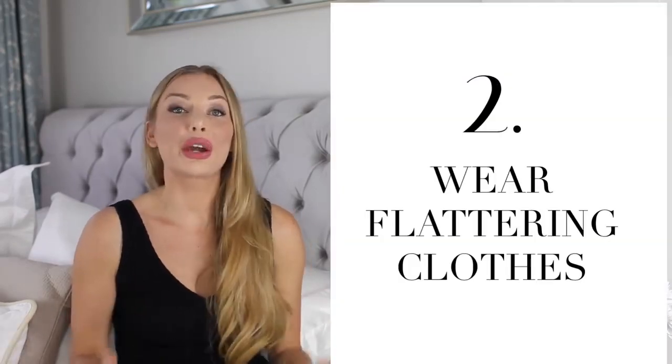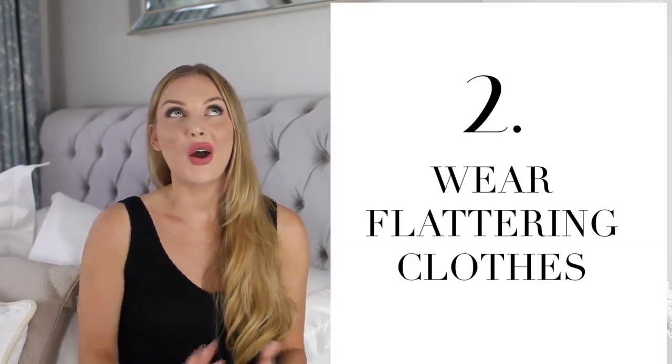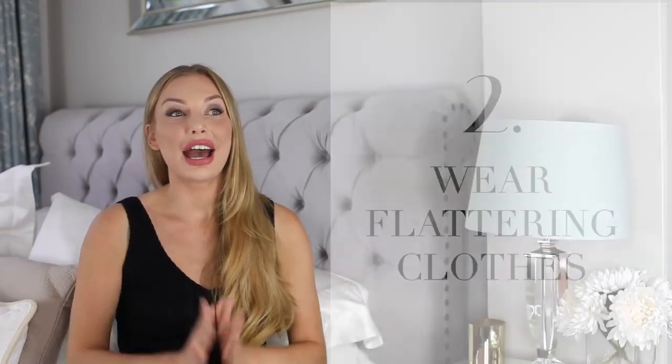Number two, wear flattering clothes. Oh my God, do I see so many women forget about this important part. You have to have a good fit of your clothing. They have to look good on you. It has to suit your body shape. It has to be flattering. Not everybody has the same type of body shape, so we really need to buy clothes that are suited for our particular body shape and that camouflages areas in our bodies that perhaps are less flattering.